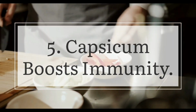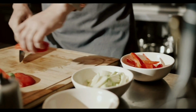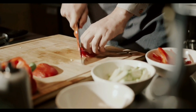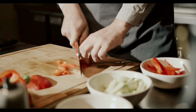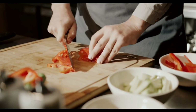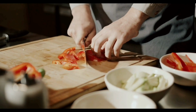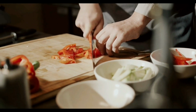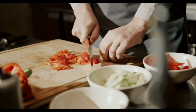5. Capsicum boosts immunity. Capsicum is very high in vitamin C. Red capsicum has the highest vitamin C content among most fruit and vegetables. Foods high in vitamin C are beneficial for the immune system. Vitamin C in capsicum can also protect the body against infection by encouraging the production of white blood cells.